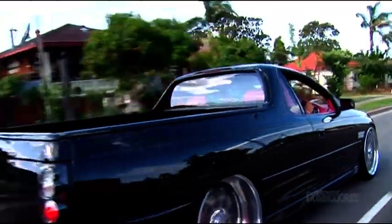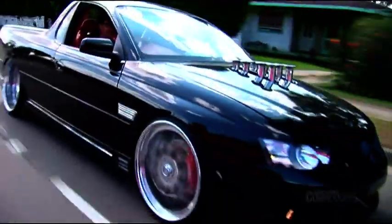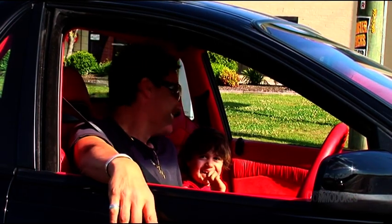All my nephews always want to go with it, always want to take it for a drive. My son especially just loves going for cruises. Every Friday night I take him for a cruise, even though it's around the local area, but he just loves it, he adores it.